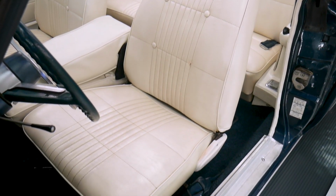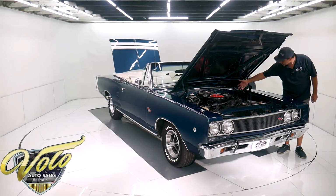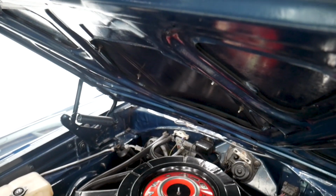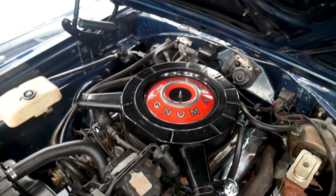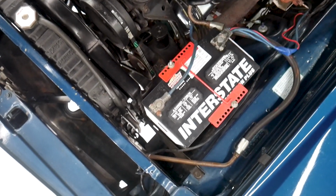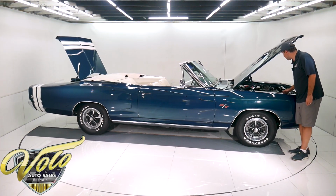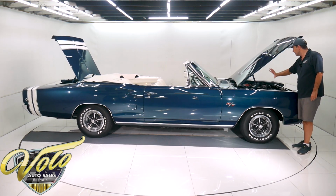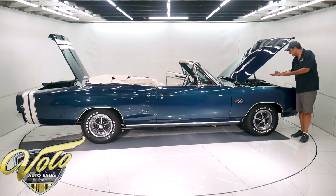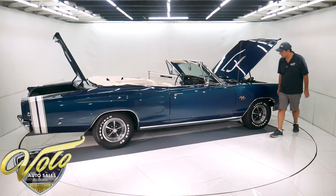Getting back to the engine compartment, the big battery's bolted down properly. The master cylinder and booster look good. Chrome valve covers, got power steering like I mentioned. The horns are there. It all looks proper. Fan shroud looks good. It's a Mopar radiator. All the pieces on the firewall, the heater control valve, all that stuff is there. And other than the condenser, everything looks hooked up and proper.